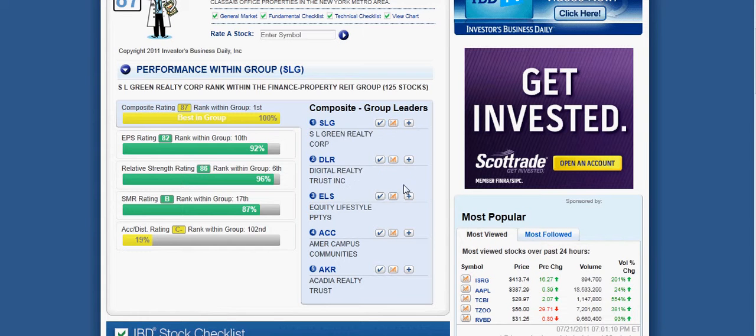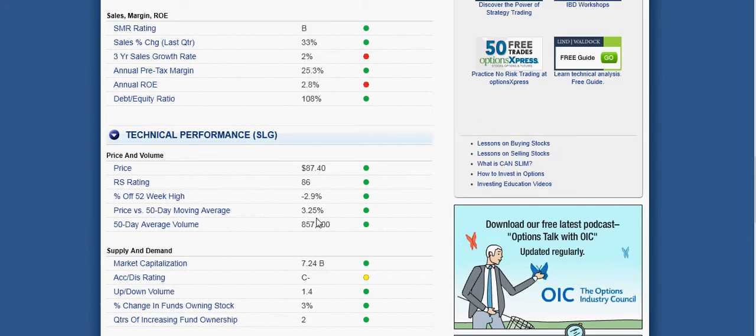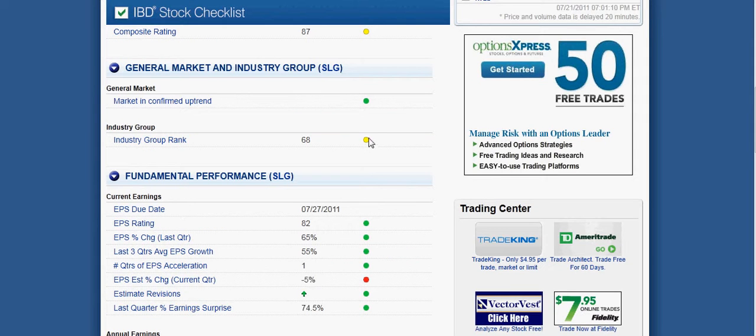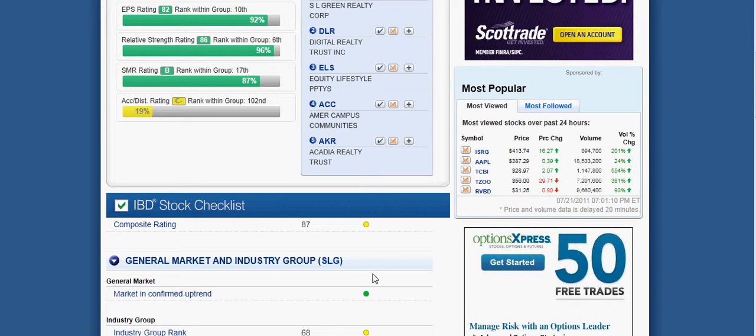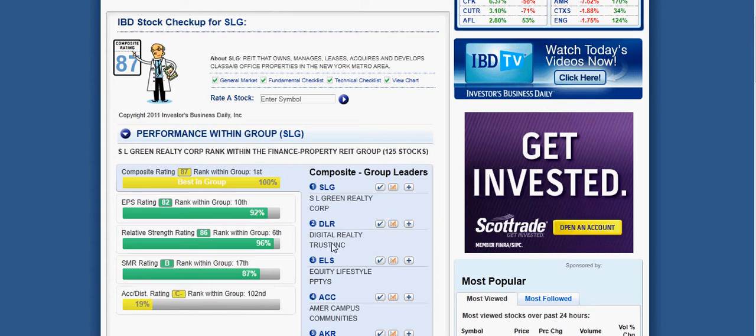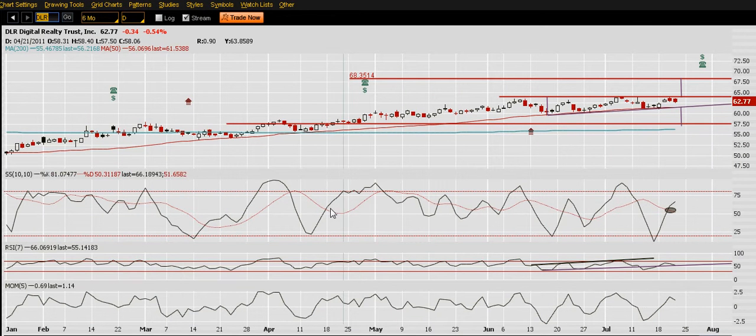The top 2 picks that they have, number 1, SLG, number 2, DLR. They say there are great things about these two companies. The only thing that was weak is that the real estate sector, compared to other things, is not as strong. It's still very strong compared to materials and whatnot, but compared to tech, or energy, it's not that strong right now. But anyway, I just thought that was cool. So Investors Business Daily is behind us. We have an entire newspaper behind us, and the technical analysis is behind us too. So you know what to do.